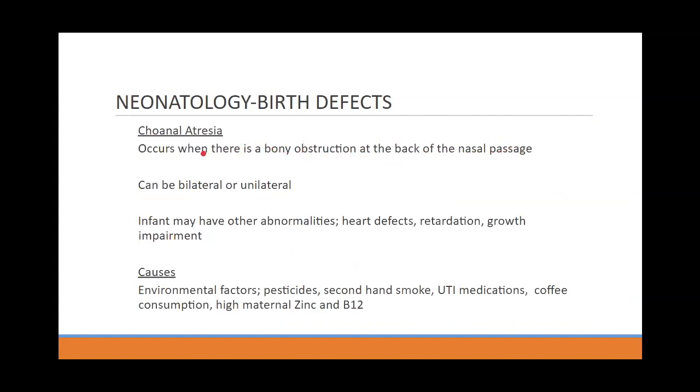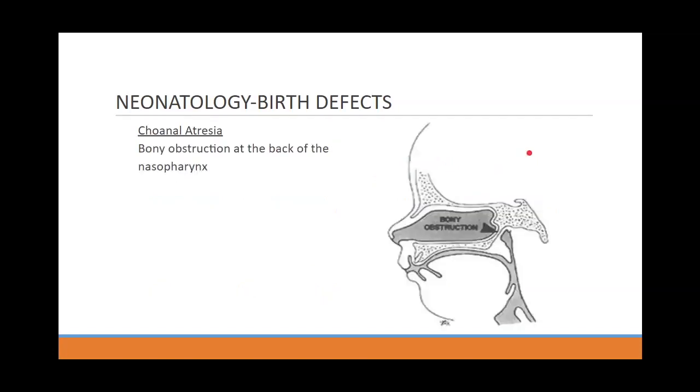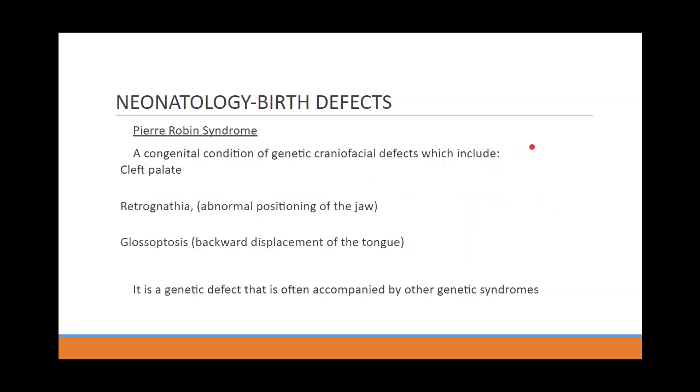Choanal atresia, remember, that's the bone formation. Can be bilateral or unilateral. This will later develop into a deviated septum later on in life. This needs to be surgically corrected. The infant's going to be unable to breathe because newborns are obligate nose breathers. They have a lot of trouble breathing through their mouths.